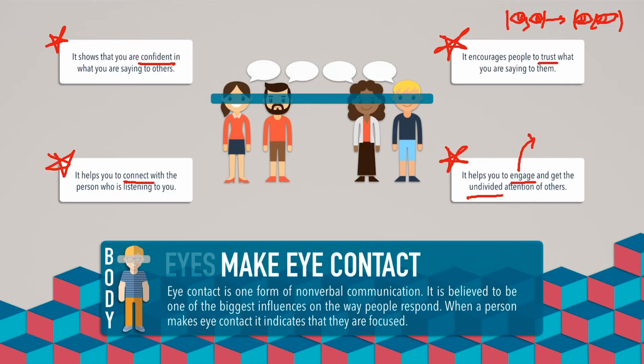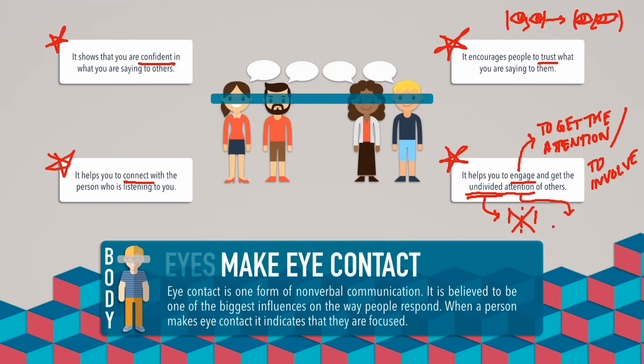Now, this word engage just means to get the attention or to involve, okay? So, get attention. To get the attention or to involve someone, okay? Now, undivided. This just means not divided, okay? So why do we use this expression undivided attention? It means that the people you are talking to will be completely focused on you as you speak to them, okay? Total focus on you.